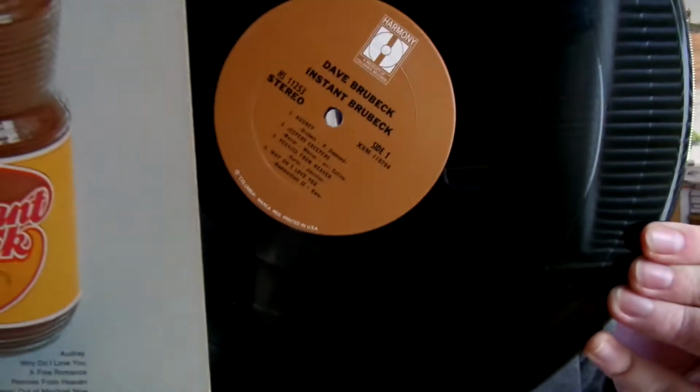First jazz piece, this was a $1 find. Dave Brubeck, Instant Brubeck. It's a reissue on the Harmony label, which I guess is like a budget label for Columbia. So it looks like a brown Harmony label. Originally this was known as Brubeck Time, and it's from the Dave Brubeck Quartet, which is basically Paul Desmond, Dave Brubeck, not Bob James, not Bob James.